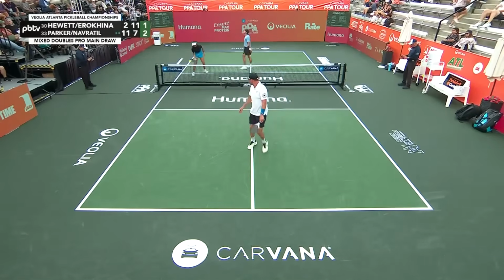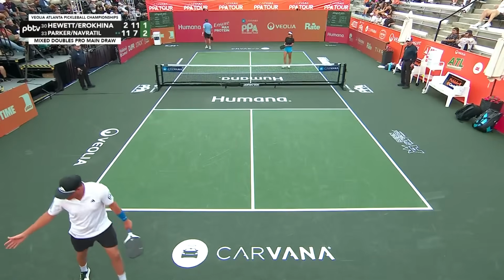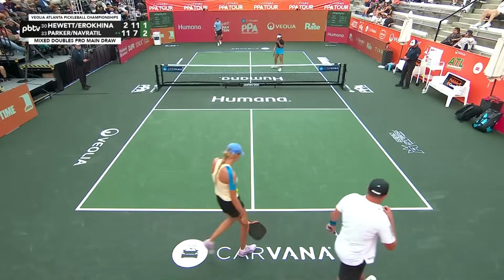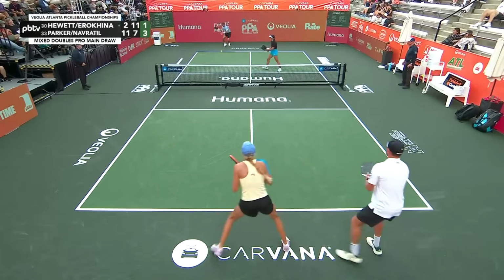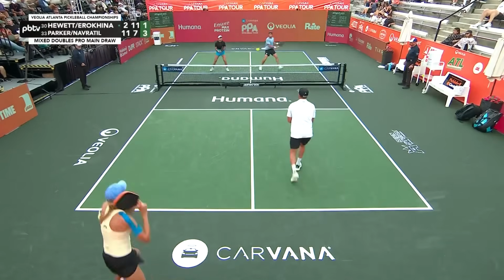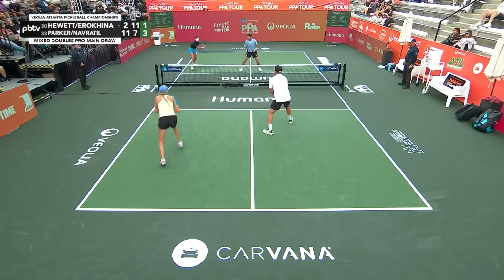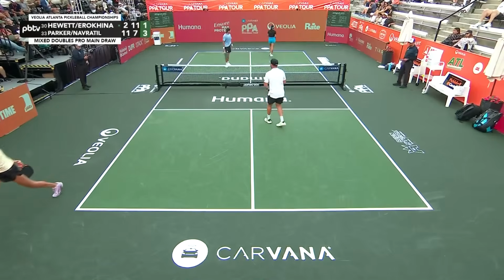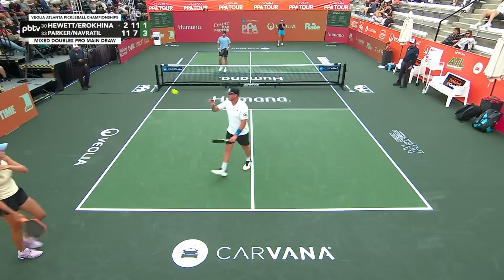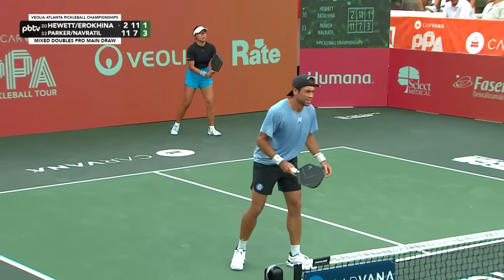Wow, Erokhina did not even get near the kitchen. She was still behind the baseline. Missed opportunity. Sam sends it and makes it. Second serve. What a shot. Yeah, all Genie can do is just turn her head around and hope it goes out, and it doesn't.